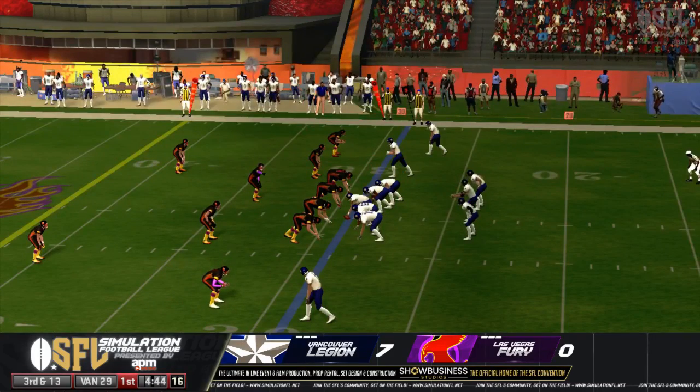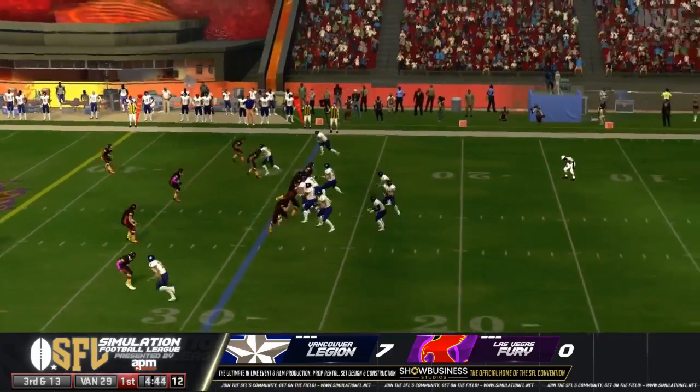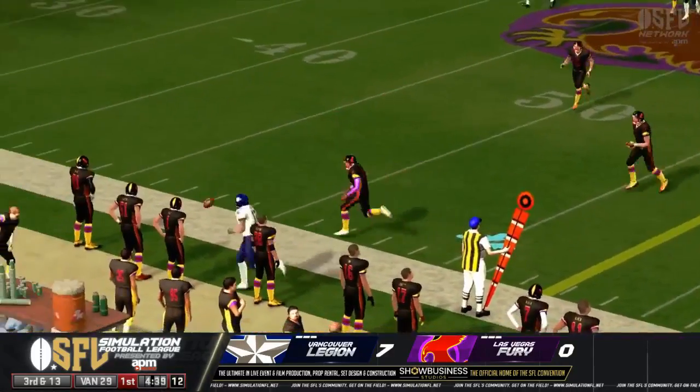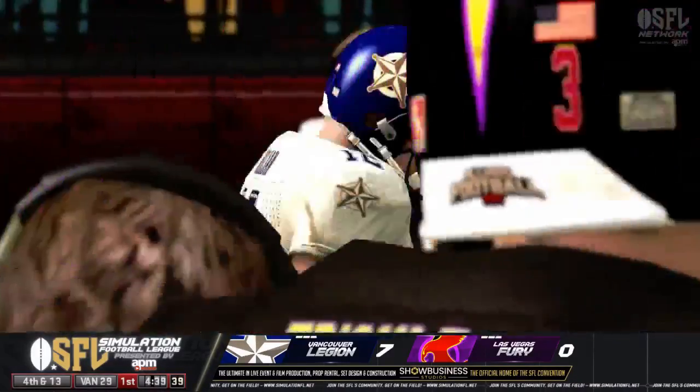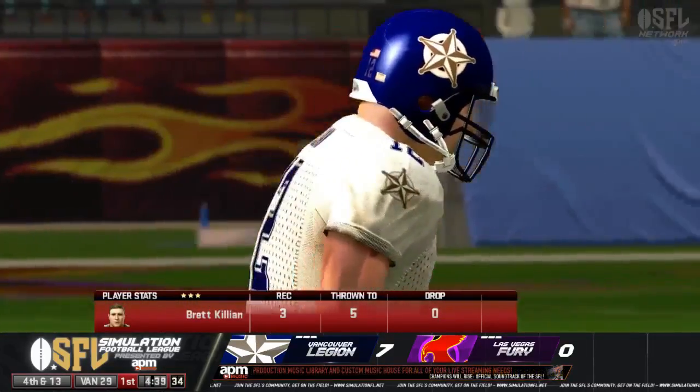Shotgun look here for Biddix, running back to each side, 3 wide receivers. 4-2 look for the Fury, 5-step drop, he throws a deep one out, and that is tipped. Broken up by number 39 for the Fury, that's Merrick Itera.